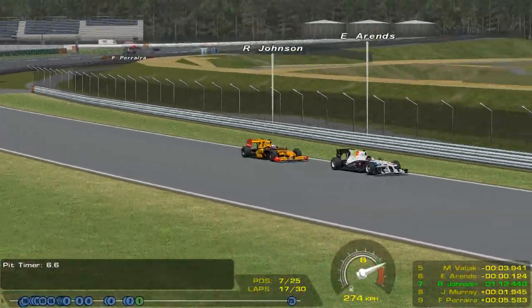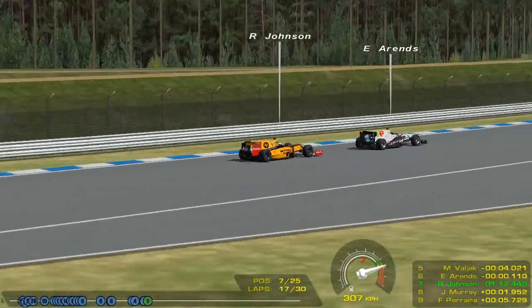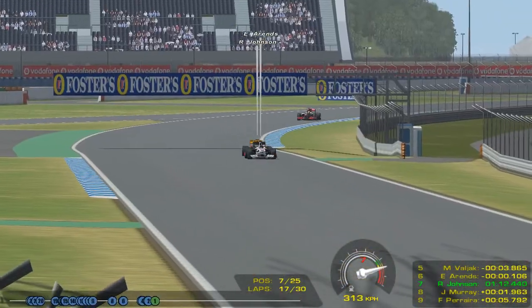Anyways, Johnson now on the back of Einar Aarons. This is for position. Aarons climbed up to P6, avoiding all the carnage. Amazing drive from the Estonian driver debuting here today.